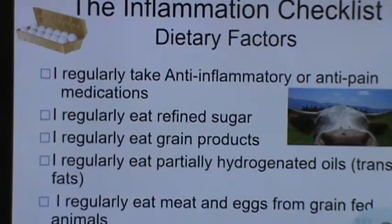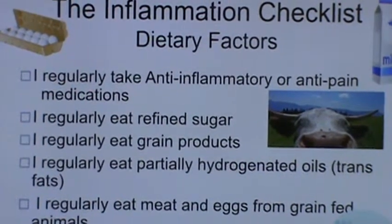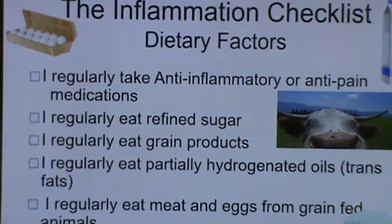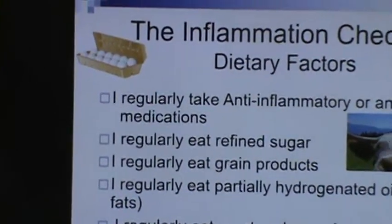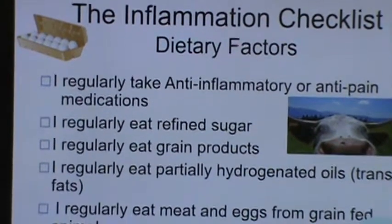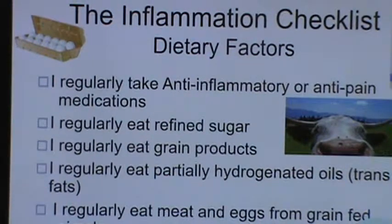The inflammation checklist, and you guys can follow along as we go through. These are some dietary risk factors. If you're regularly taking anti-inflammatory, anti-pain medications, well, why do you take anti-inflammatories? Because you're inflamed, you're in pain, which means there's inflammation of cell tissue. Advil, ibuprofen, Motrin, steroids, those things are anti-inflammatory. When you take them, it's used to reduce pain because there's inflammation of tissue at a cell level. So if you're taking anti-inflammatories, you're by nature inflamed. That's why you're taking them.